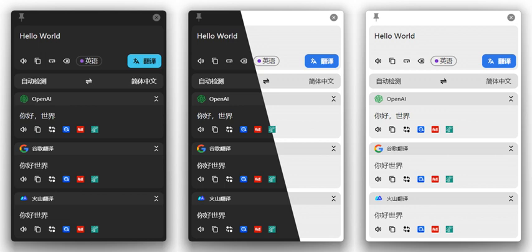So I just stumbled upon this cross-platform translation tool called Pot. It's kind of wild how it supports multiple translation APIs all at once. Wait, what do you mean multiple APIs? Like it can switch between different translation services? Exactly, you can choose from big names like Google, DeepL, and even OpenAI's API. It's like having a translator buffet.